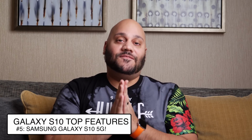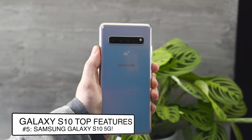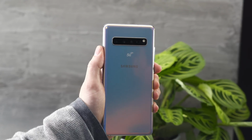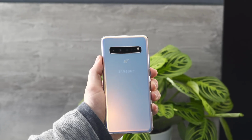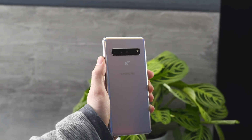the Samsung Galaxy S10 will be available in 5G. Samsung did not give us a final release date, but they did tell us that sometime in the first half of 2019, the 5G variant of the Samsung Galaxy S10 will initially launch on Verizon exclusively, and sometime later in the first half of 2019, it'll also come to Sprint, T-Mobile, AT&T, and Xfinity Wireless. Now, 5G speeds is not the only special feature of this variant. Let me tell you a little more about it.